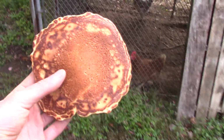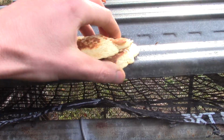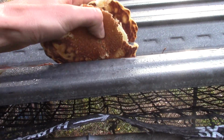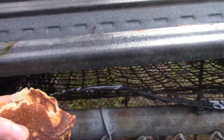Firstly, got second breakfast for the chickens. Give them a little treat. Made some apple pancakes this morning with apples that I picked off the trees at the farm.